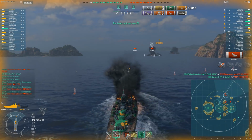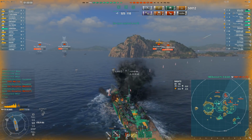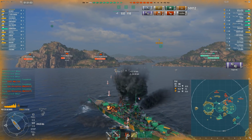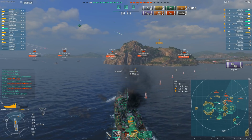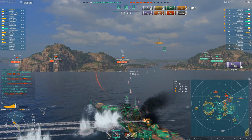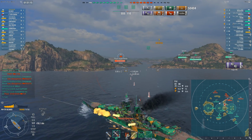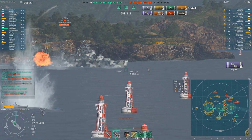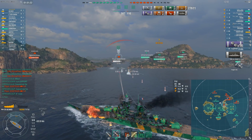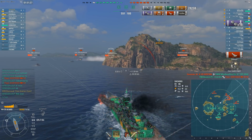That's a huge boost for the team as far as the points, and we have all 3 caps pretty well secured, so this is good. But you'll see people play a little bit more reckless, and don't get me wrong, I like it because it creates all sorts of crazy things happening, and that's my type of engagement. But got an enemy Fiji coming around here. He doesn't want to use his smoke, so he damn near gets one shot, and I bring my rear turret around, fire, but secondaries get him, so nice job there.